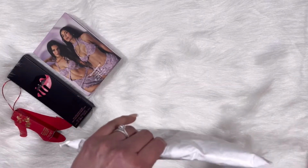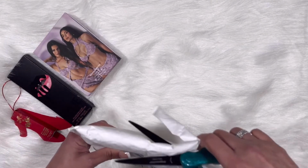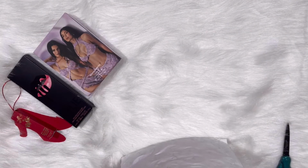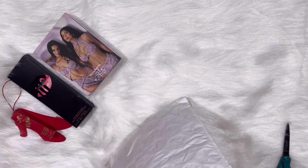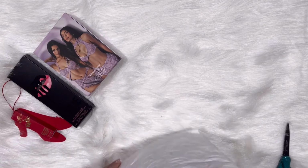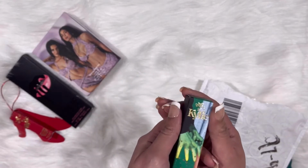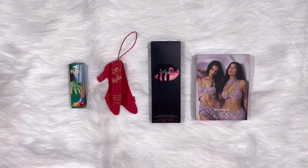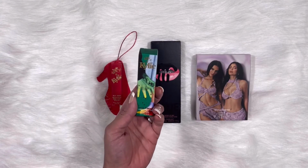Now let's open the Ulta's package. I'm very excited for this one because it has transformative lip tint. Here it is, the hottest product from Wizard of Oz collection, Transformative Lip Tint. On to the swatches. I'm going to start with this Transformative Lip Tint.